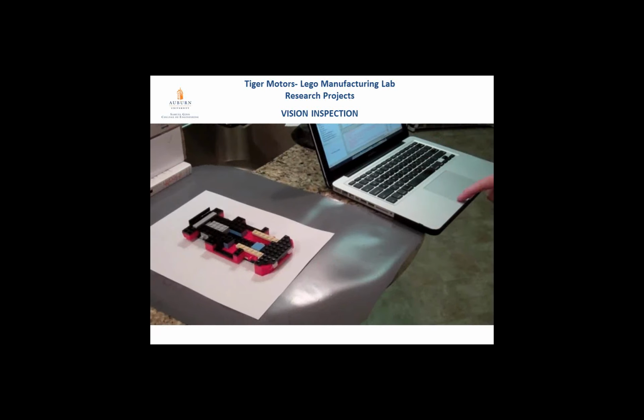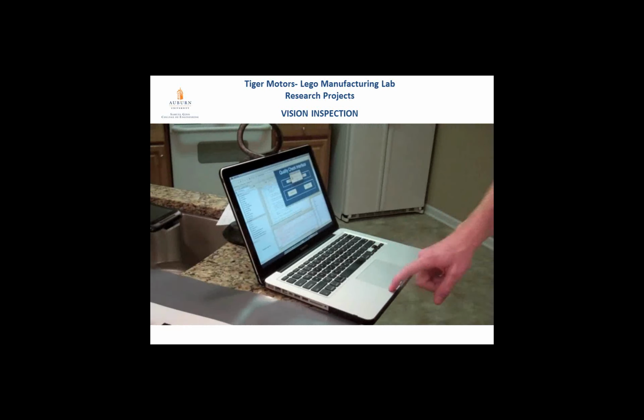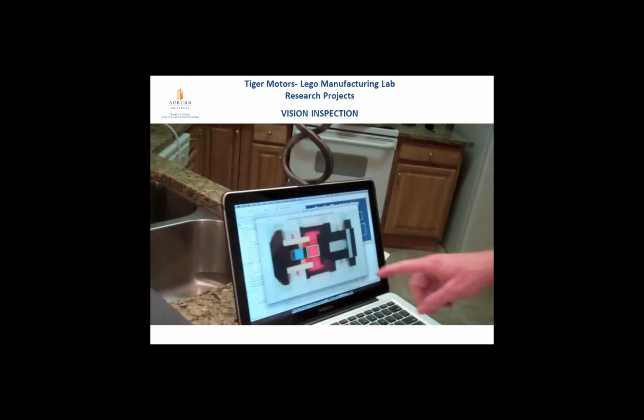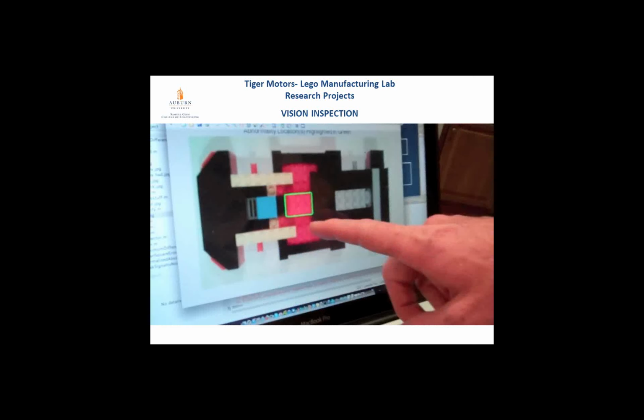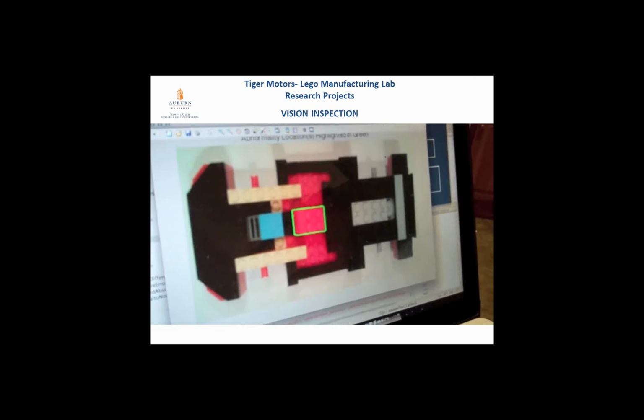Is this? And how will I stay on the screen? So where the operator, where on the car that the defect occurred.